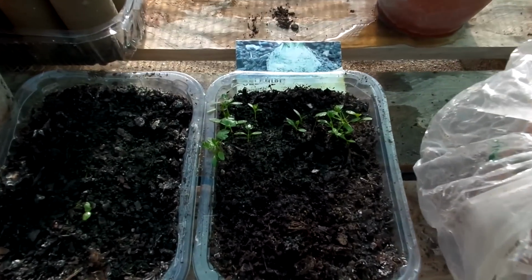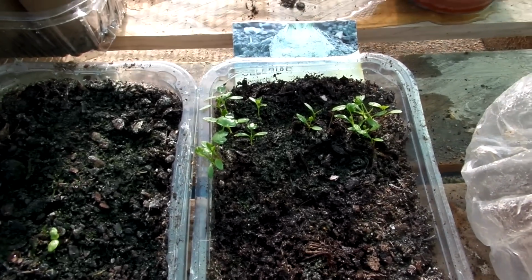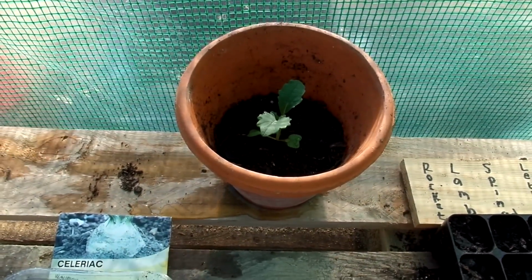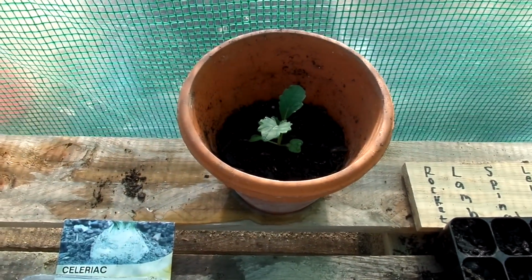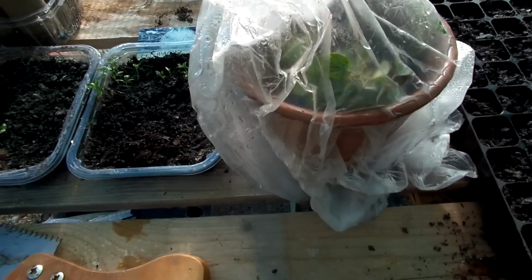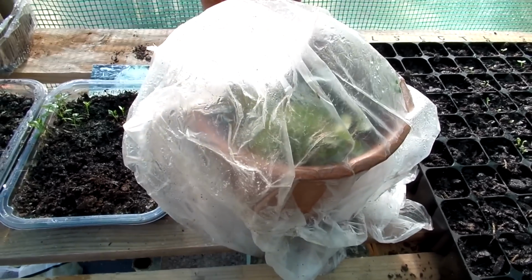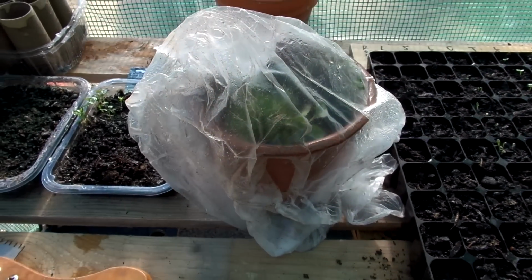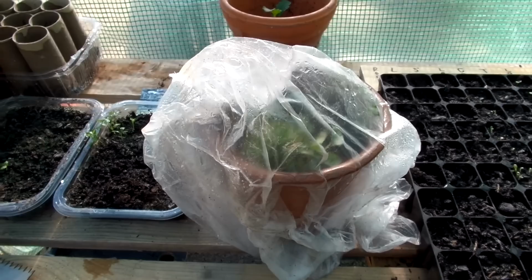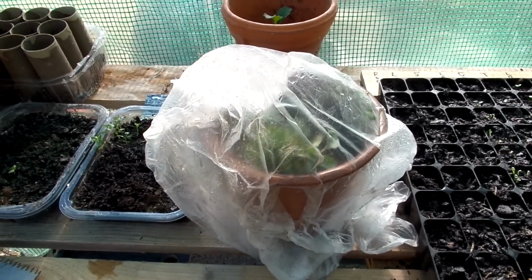This is from a little while ago. That's celeriac germinated. Only one of the kale germinated, but it's going really strong, so I've put it in a pot on its own. Inside this bag you can see some greenery. I have set away some cuttings of herbs that I got off my neighbour. So there's marjoram and thyme.